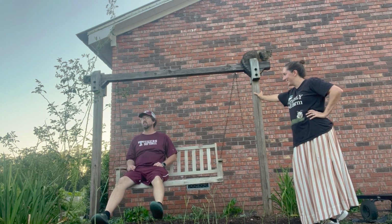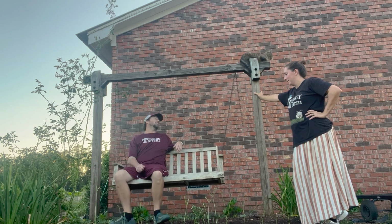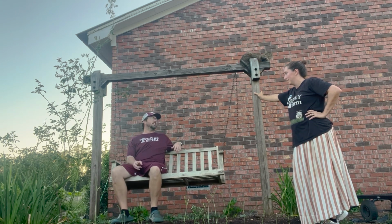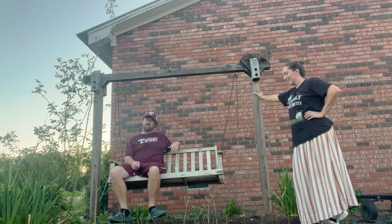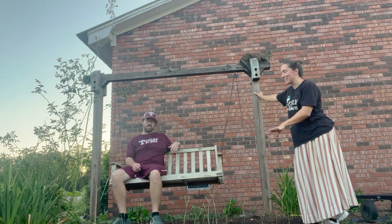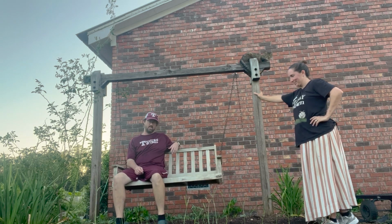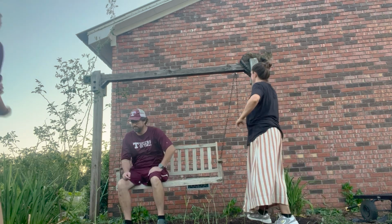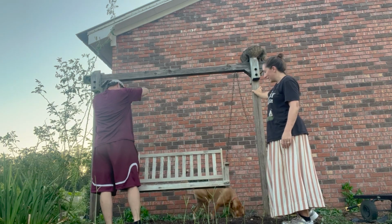Now, do you like the height of it, or do you think it should be lower? I think maybe a couple links lower. See? Avery's got those long, gangly legs, and I told her us short people gotta have it a little lower to the ground. Here, let's lower it real quick, and let's see. You want two rings lower? Two rings? Yeah.